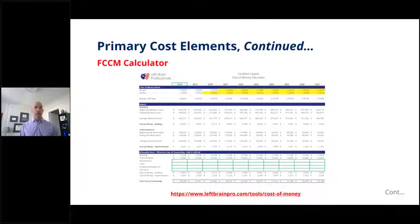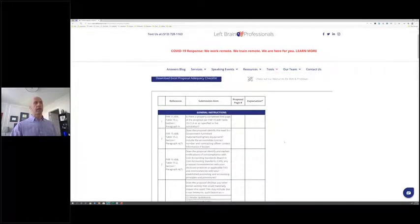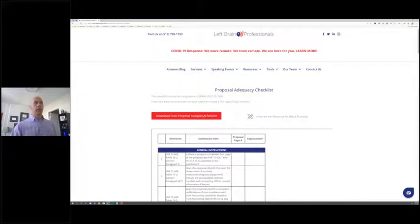So we've got a screenshot here to show you what the calculator is. We do have a template that's available for you to download. I'm going to switch my screen here quickly. If you come to our website, leftbrainpro.com, and click on tools, you'll see the proposal adequacy checklist, which I have here on the screen. It's that list of items. You can also download an Excel copy of it.